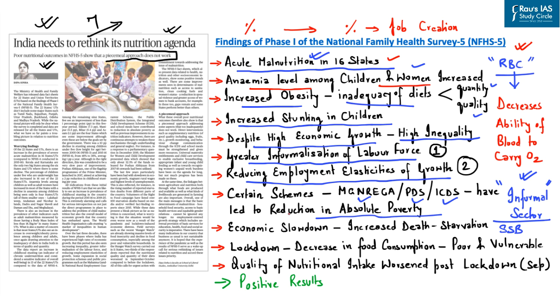Now, another important aspect highlighted is with respect to increased death due to starvation, and this starvation related death has further increased during the lockdown. Further, during lockdown, it was also witnessed that there was decrease in food consumption, especially among poor and vulnerable households, and also the fact that quality of nutritional intake worsened post lockdown.